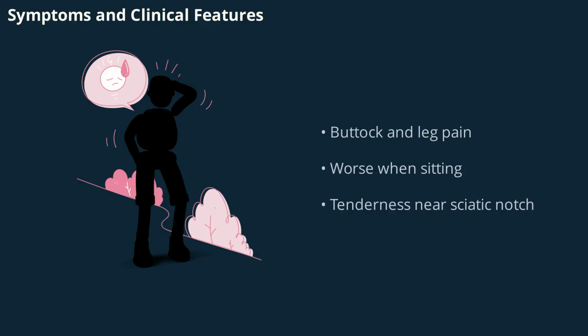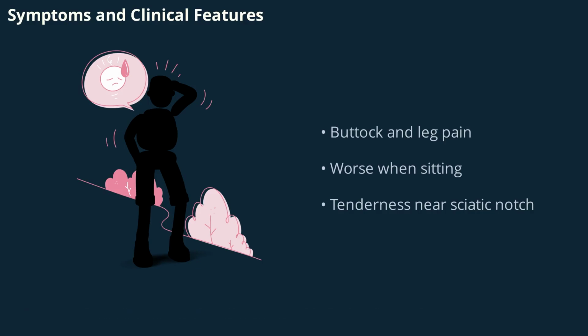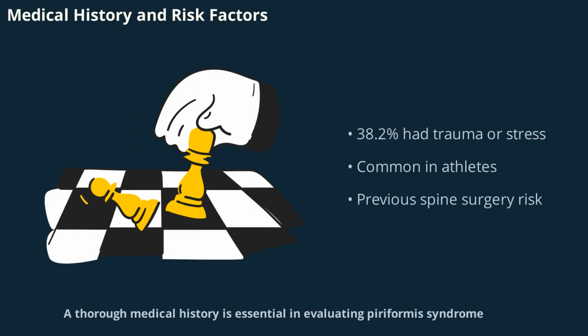Patients often report difficulty with activities like sitting for long periods, climbing stairs, or even walking. Recognizing these patterns is crucial for clinicians to differentiate piriformis syndrome from other causes of sciatica and to guide further diagnostic steps. Thorough medical history is essential in evaluating piriformis syndrome.